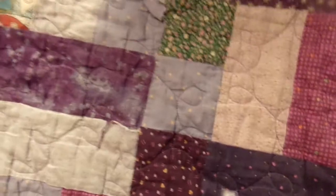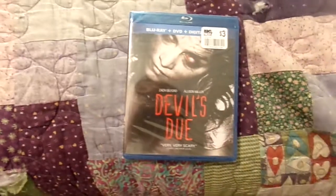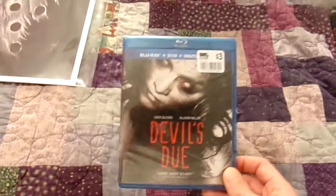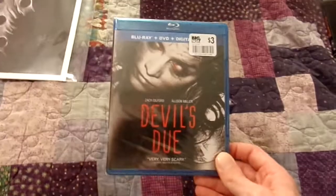Up next, I'll show off something I got at Big Lots. I've heard different things about this movie, Devil's Due. I really don't know too much about it, but I figure for $3, why not pick it up? It's just another horror movie to add to the collection, and I'll probably be checking it out this October.